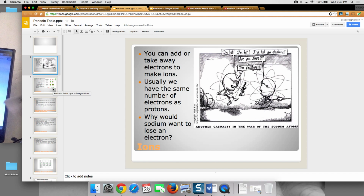I can add and take away electrons. And if I do, what happens? It becomes an ion. That's the word. It becomes an ion. And an ion can be either positive or negative.